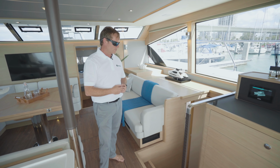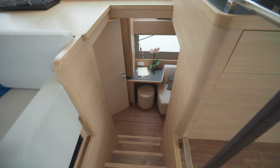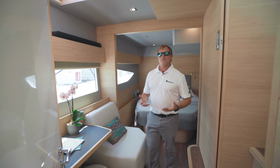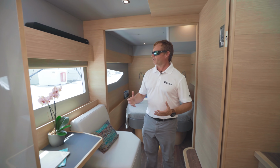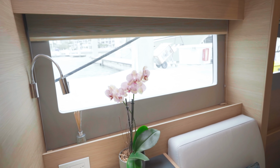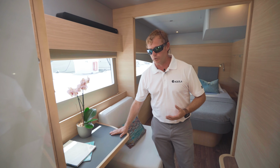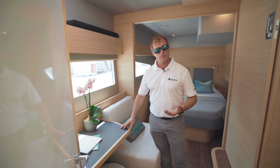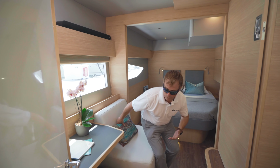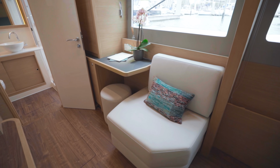On your starboard side, walking down, we have your VIP cabin. We're in the VIP cabin, and one of the first things you're going to notice again, windows. Windows, windows, windows. We have them everywhere. But one of the great features, we have a work desk. So if you want to sit here and look out the window, read a book, you're able to sit down. You can use a stool if you need to. Two of you can sit here and have a nice chat.